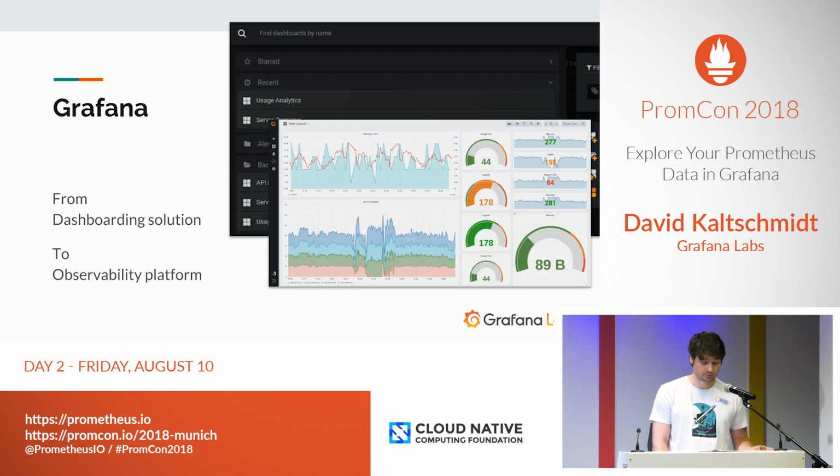So what is Grafana? Grafana is currently on a journey, on a transition from dashboarding solution to observability platform. And I'll show a bit later what that looks like.